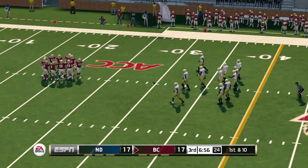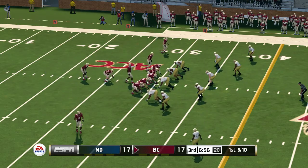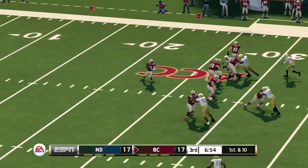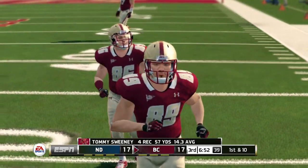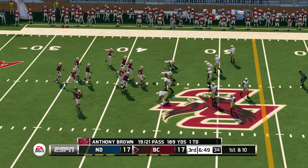A lot of times you'll see teams start to clinch up a little bit when games stay close well into the second half. You need to stay loose, keep doing what you've been doing all week in practice, and execute when it's time. It's caught, first down, and he's out of bounds. First down, 10 to go. Ball on their own 44.